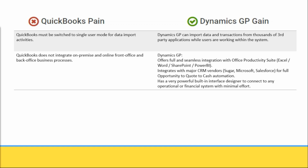QuickBooks also must be switched to single user mode for most data import activities, and with Dynamics GP you don't have that issue. It can be on 24/7, everybody can access and query information without really switching to single user mode. And the one thing that we have noticed is that QuickBooks also does not integrate that well with on-premise and online front office and back office business processes.